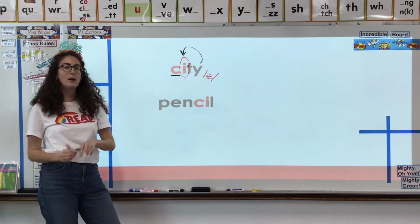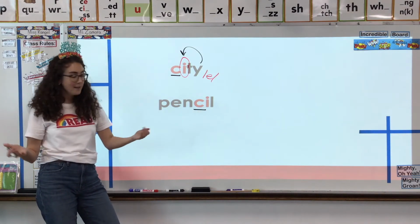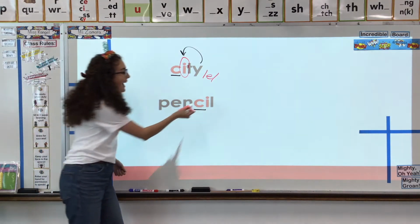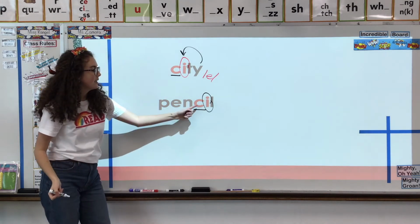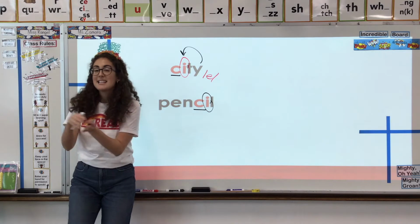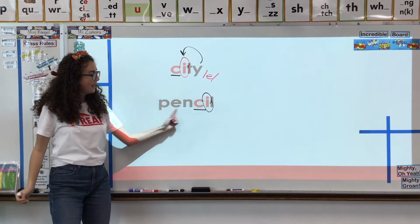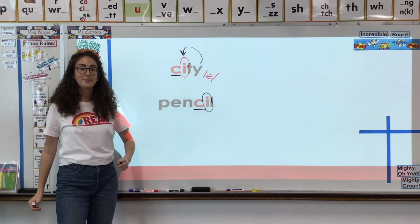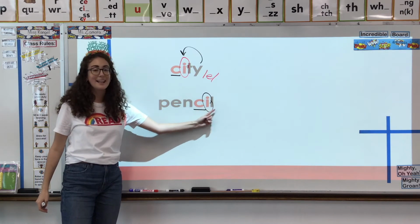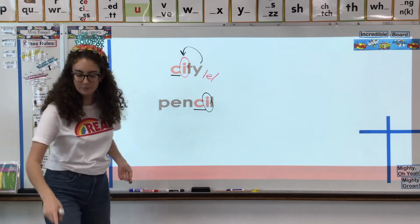Okay, what letter do you see? We've got C, and it's followed by an I. So that means C is going to say what sound? Soft sound. Good job. So the word is pencil. Pencil. Your pencil that you're using.